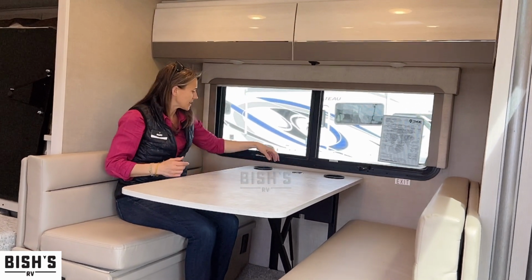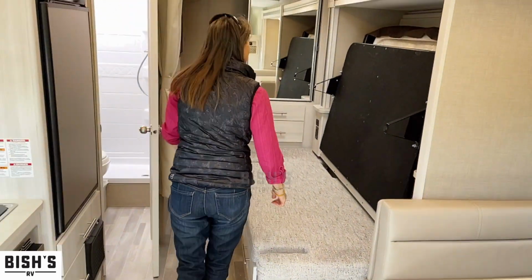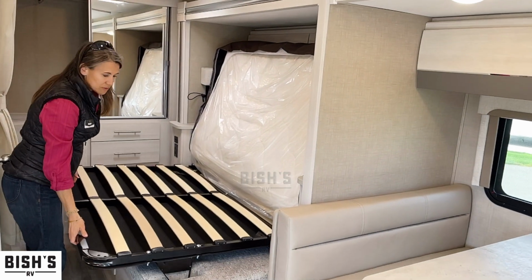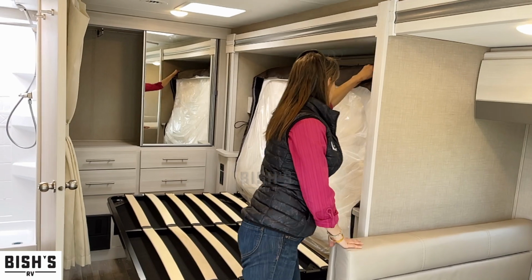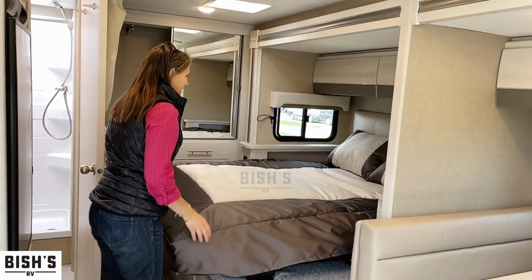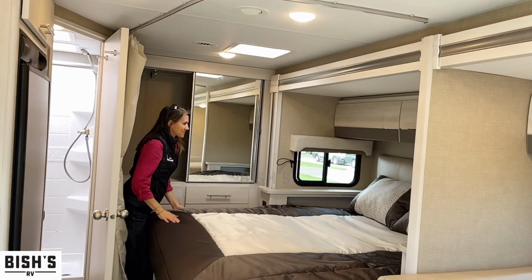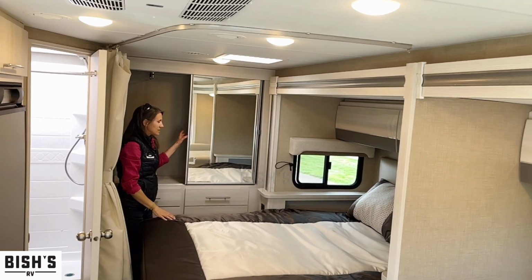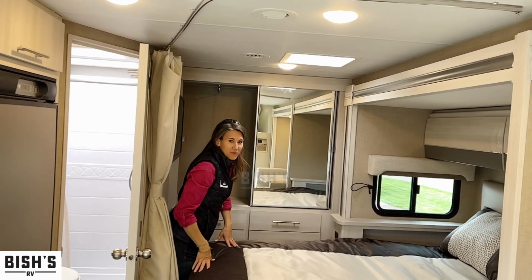You've got a charger here and little cup holders. Then this is a very nice feature here. So this is kind of like a Murphy bed. You're going to slide this out. Mattress is going to come down. So this is going to be a walk around queen size bed. You do have a curtain for privacy around here, and look at this huge closet. Amazing space here. That's something you don't find a lot of.